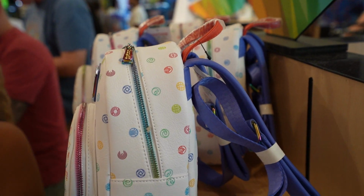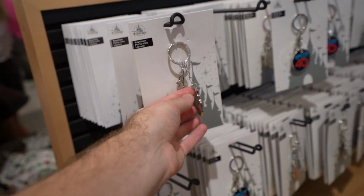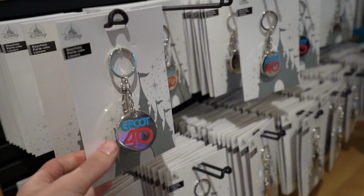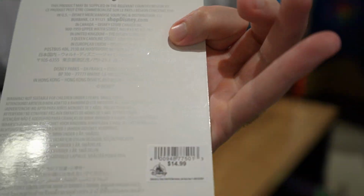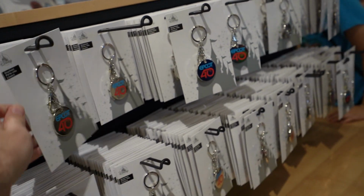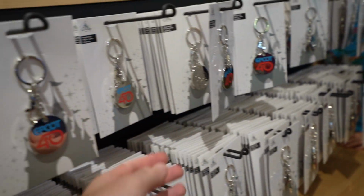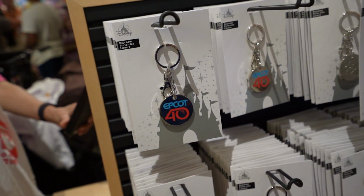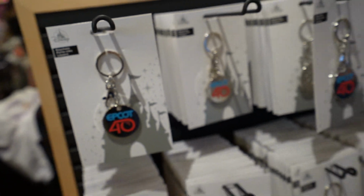I do like the quality on Loungefly always, and this also has a little bit of a color change on the zipper. Not as much, obviously, you don't have the full wraparound that you would on the backpacks, but you do get a little bit of that fun color change on these as well. Over here we have EPCOT 40th little keychain pieces, pretty nice. These are, let's take a look, $15 for those. They're pretty nice, and they are basically a silver, but the angle on them is going to absorb, so it almost looks like it's blue in some of these images, but again, you can see it's more of a silver itself.